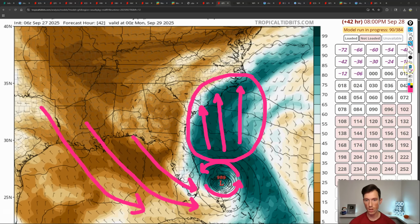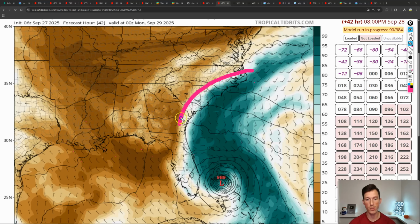So we're going to need this to trend well offshore to not bring any significant impacts, because you have sort of this pre-event setting up. And you can call the rainfall that's happening right now across the Carolinas, maybe Georgia, Virginia, as kind of a pre-event also. I mean, we've picked up over an inch of rain at my house over the last 24 hours.